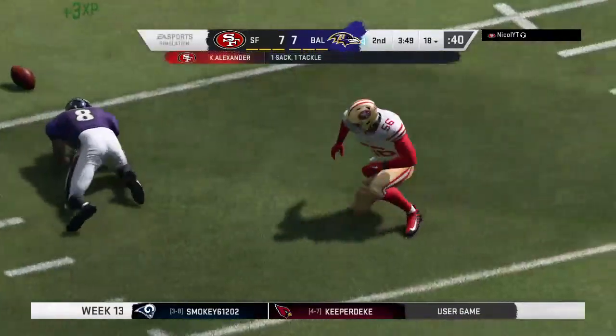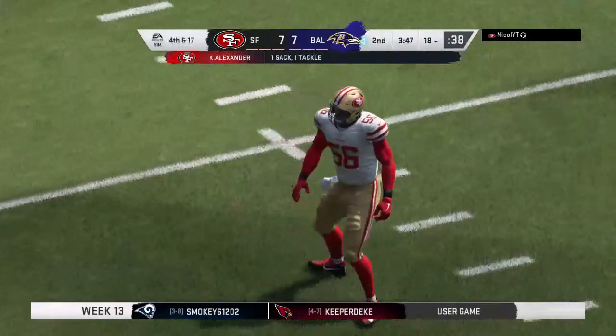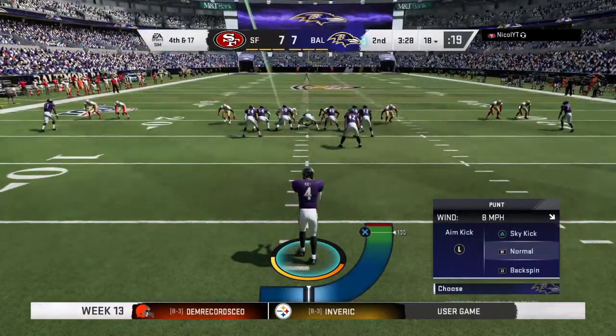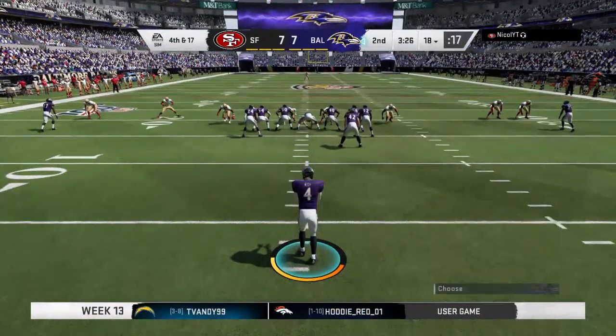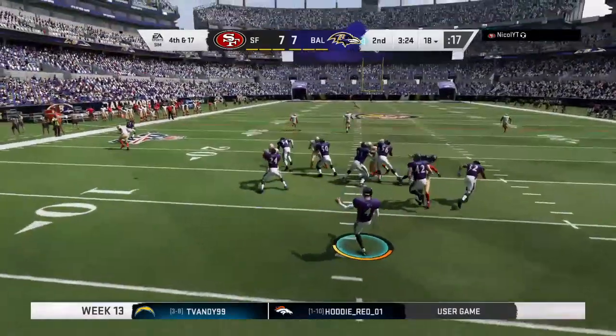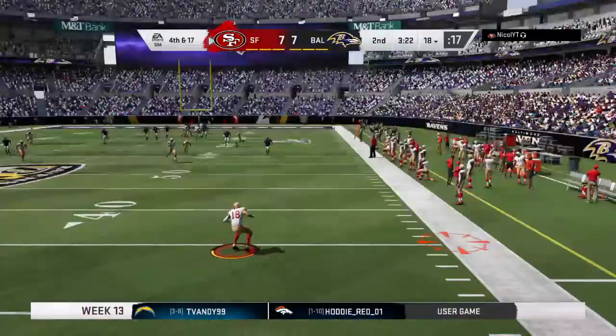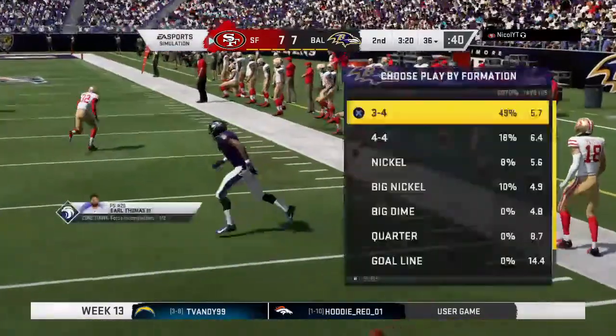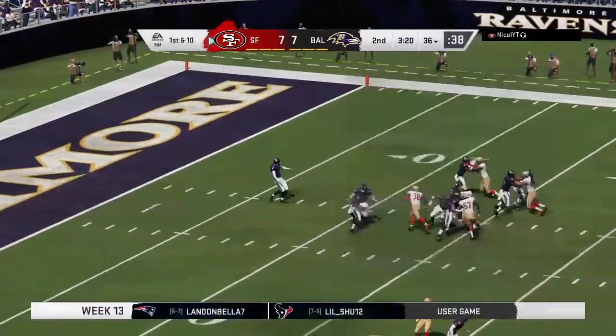And Jackson cannot get away, and he'll go down. Quan Alexander in there to get him. Sack number 14 for him on the year. So on 4th down, here's Sam Cook to punt it away. The speedster Dante Pettis back deep to return. And this punt goes out of bounds, and it'll be marked inside the 40.